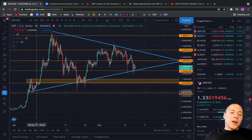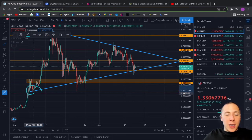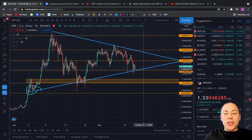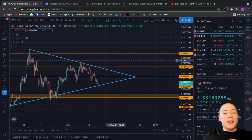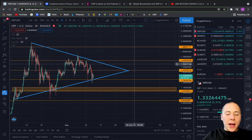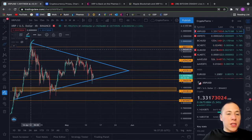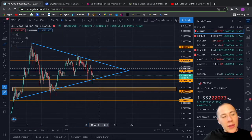On this upward sloping support line, we already have 3 touch points, as you can see, where XRP touched it, and also the downward sloping resistance line. I think this is very significant, because the more touch points there are in a pattern, the more significant the pattern will be. We have already seen 3 touch points on the upward sloping support line, and we also saw 2 touch points on the downward sloping resistance line of the symmetrical triangle.